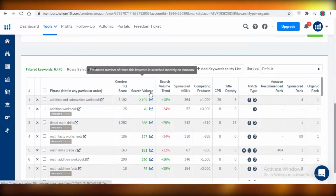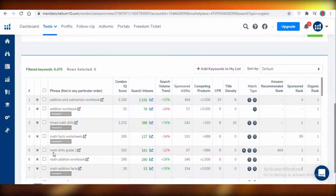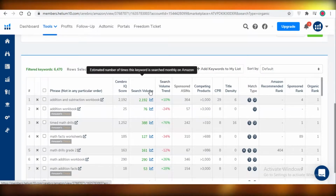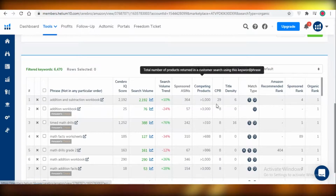So if people are still searching this keyword on Amazon, it's going to provide you with all the keywords that you're going to add, also the search volume, so if the trend of this product is actually increasing or decreasing, and you also get an estimate of your competing product. So addition and subtraction workbooks, there are less than 1,000 competitors. You don't have to worry about that.